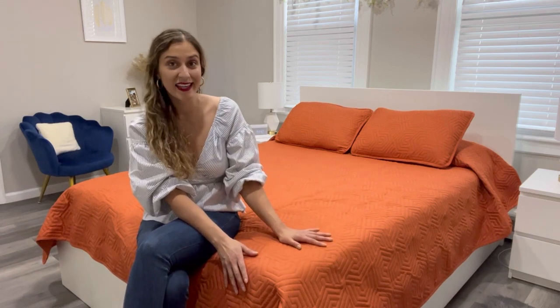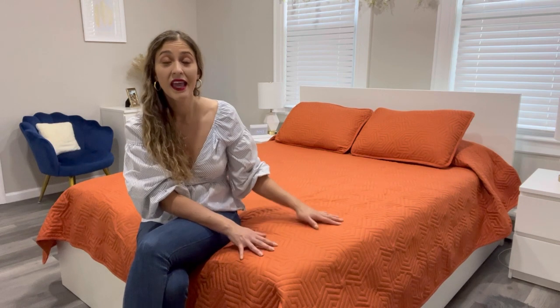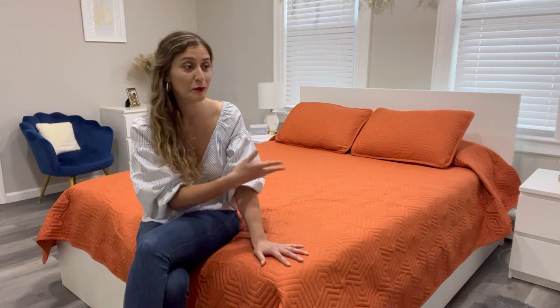Guys, take a look at this beautiful quilt set I have here today for your bedroom. The set includes a quilt, and this particular one is a queen size, as well as two beautiful pillow shams to complete the set.